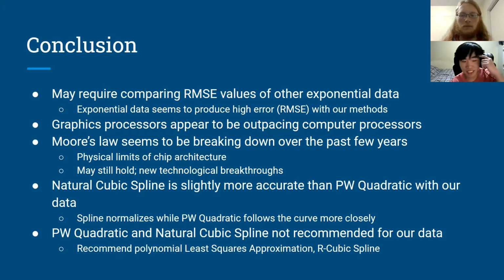We will, however, say that we wouldn't recommend either interpolation method for our data set. It's possible, again, with the exponential data that the error seems to be way up, and it's even possible that because our data swings so much over the years, that may also skew our error calculations. But we recommend maybe using a polynomial least squares approximation or even an R cubic spline to see how those would work instead.